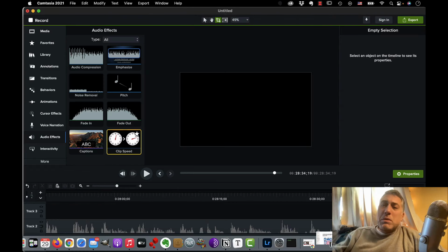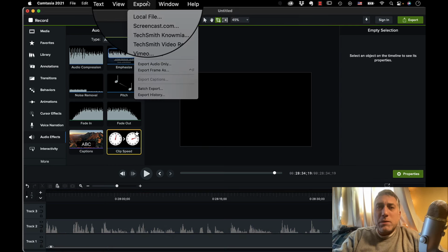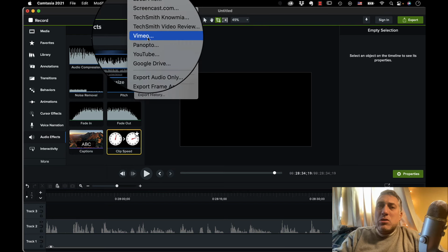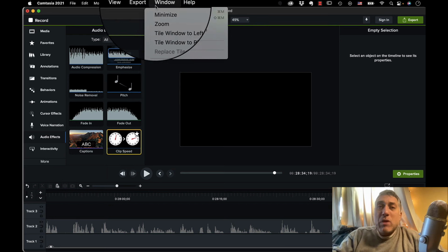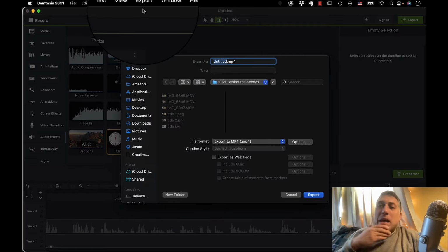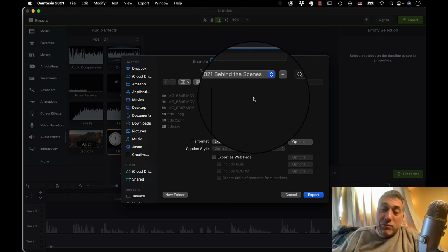So there are some important considerations when you go to export your file. So I'm going to go export and local file. Yes, I could just send it to YouTube or Vimeo, which I use both, by the way. But we're going to go local file because I get a little more control. Plus, I can back it up on Dropbox. So I have to give it a title, but this is a fake anyway because I have to export the real export after I film this part.